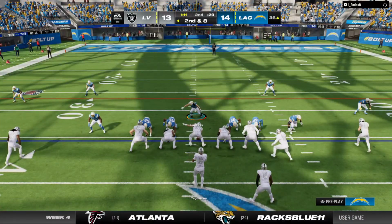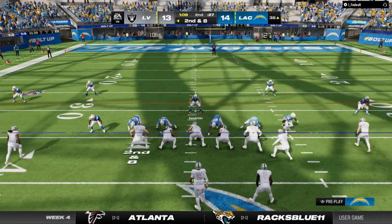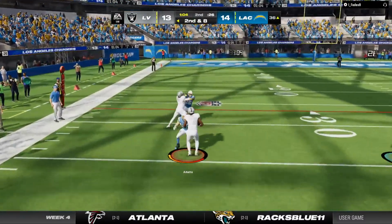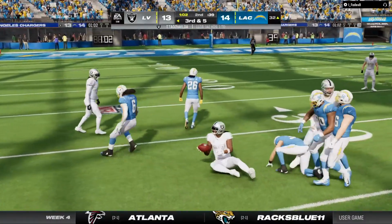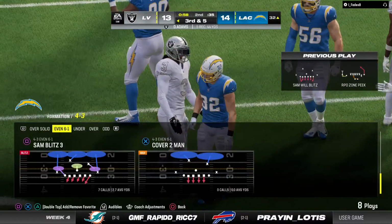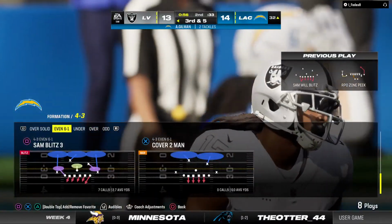Line of scrimmage, the 36 on 2nd and 8. It's caught here by Adams. So just 3 yards on the completion there. And it brings up 3rd and 5 now. They like going to him in the slot.